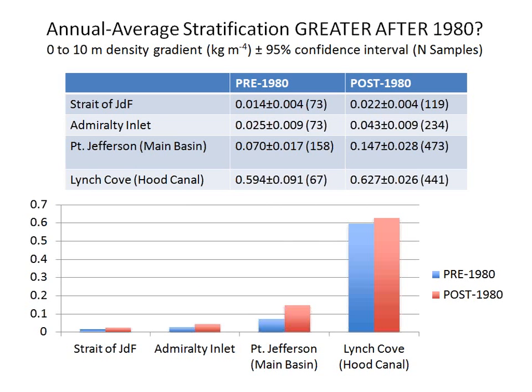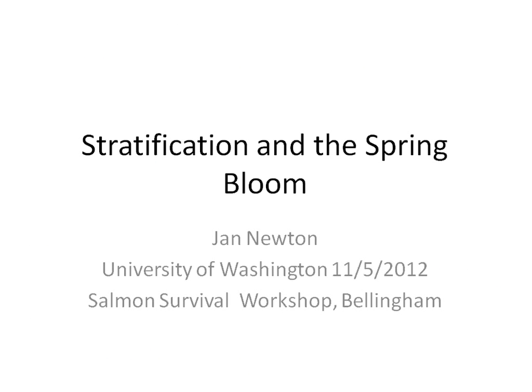And finally, looking at the stratification in each of those places, cast by cast, you can compare the change of density over the top 10 meters, now shown in the bar plot at the bottom. Each of those locations shows the annual average stratification, very weak in the Strait of Juan de Fuca, very strong in Lynch Cove and Hood Canal. But the blue and the red now are dividing that data up: blue is all the casts before 1980, and red is all the casts after 1980.